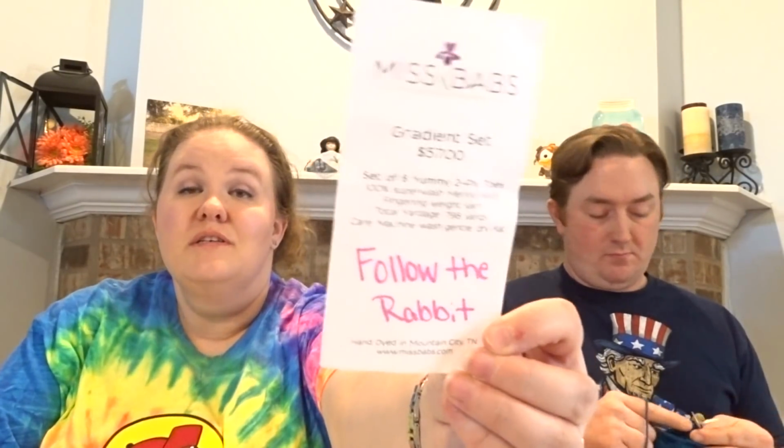Here, they each came with individual tags, but I'm just going to show you this one because this is all your information. The set was called Follow the Rabbit. And this yarn is amazing to knit with. It is so soft. Oh my goodness. So y'all want to see? It's what Jared so lovingly called the shawl of many colors.